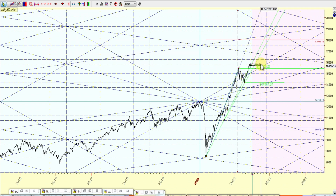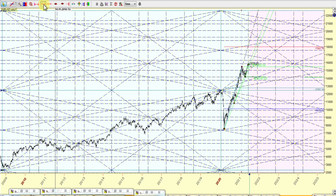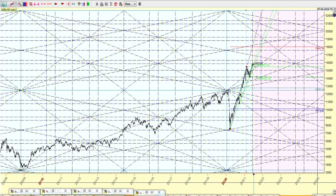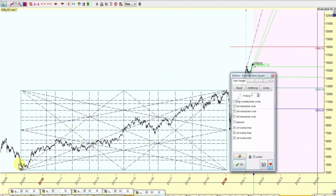Now, using Gann squares, this is interesting. We're hitting resistance here too. And I think I've got them all from different key levels. This one, so you kind of see what I'm doing. This Gann square, if we go back to 0, is from here to here.